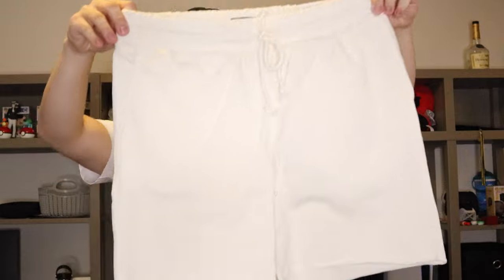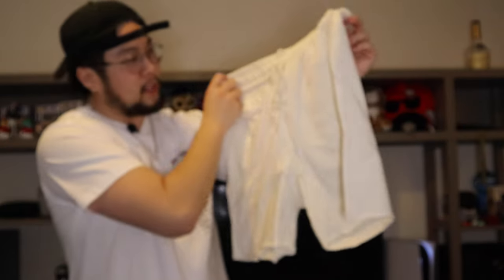But first things first, I see some of these. These look like some white pants. We got, I guess these are sweat shorts. These are just like white cream sweat shorts.